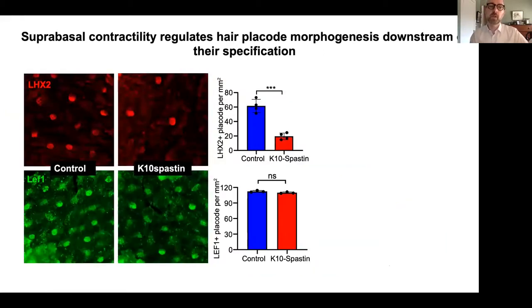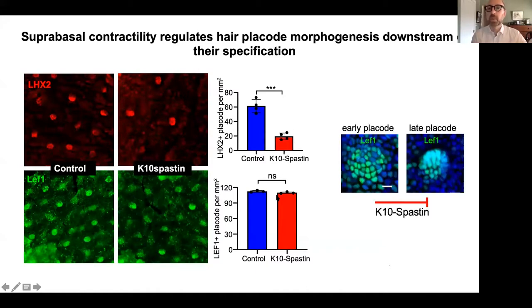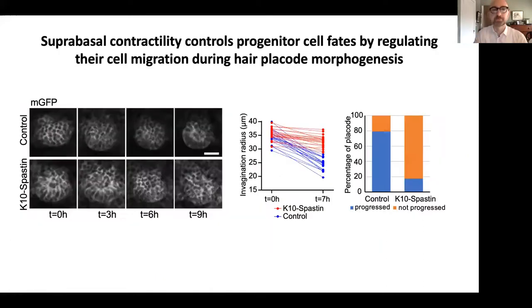But if we look earlier at the initial specification, again using Wnt1, and now we're looking, instead of in cross-section, at the whole mouse looking straight down on the skin. So each one of these little circles is a placode that will go on to form a hair follicle. We can see that while the late markers like LHX2 are missing, the early markers are there, okay? And so what we're seeing is not a problem with specification, but an inability of these early placodes to go on and form the late placodes and form hairs. And to understand why that was happening, we turned to live cell imaging.